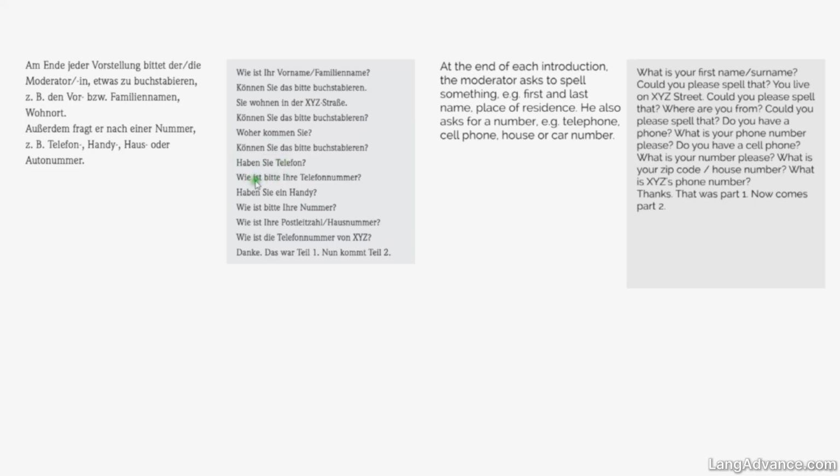Wie ist bitte Ihre Telefonnummer? So what is your number? Haben Sie ein Handy? Do you have a cell phone? Wie ist bitte Ihre Nummer? So what is your number? Wie ist Ihre Postleitzahl? Hausnummer. Die Postleitzahl is the zip code. Die Hausnummer is the house number.